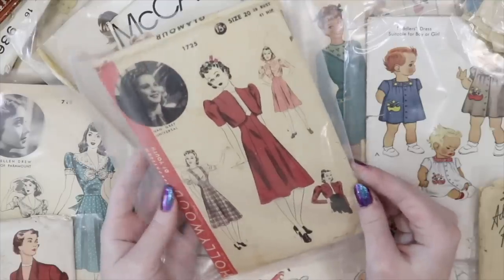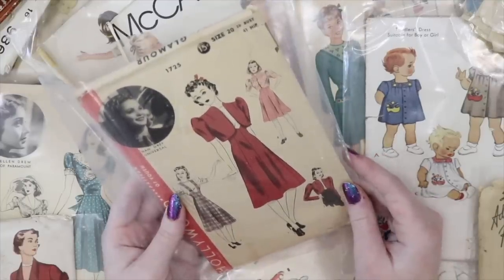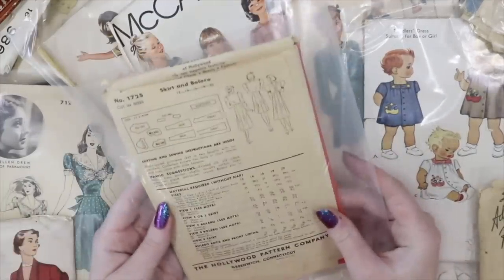Here we have another one I'll be tempted to keep. This is for a jumper and a jacket. It's in a size 20, which is pretty rare to see, and it's based off of Nan Gray from Universal. Actually, I probably won't keep this. I feel like it's too simple for me to keep, but it is very cute.